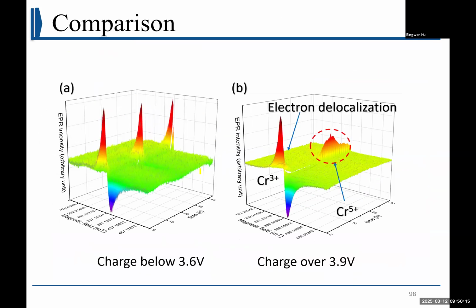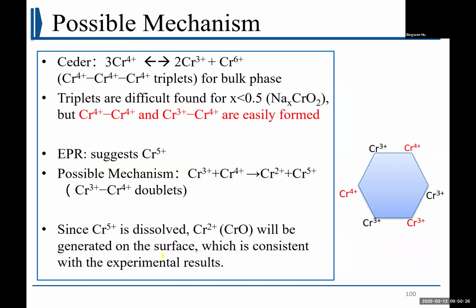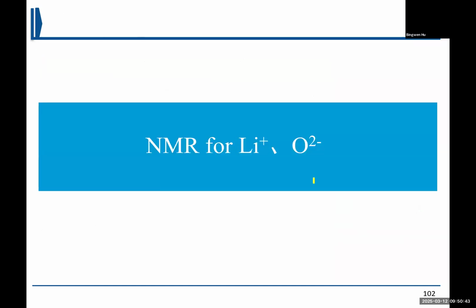And this is a comparison of two in situ experiments. Of course, we can do some EPR imaging to see where it is. It's located in the middle, so it's in the separator. And at last, we propose a new mechanism, a double-layered mechanism, where chromium 3 plus and chromium 4 plus will disproportionate to chromium 2 and chromium 5. It's a mechanism.